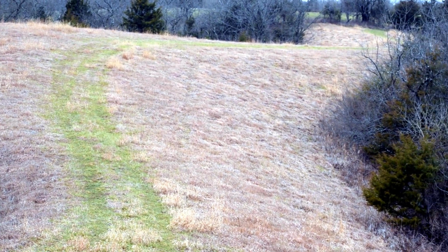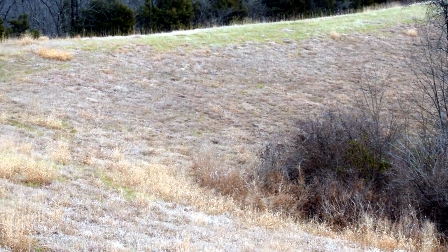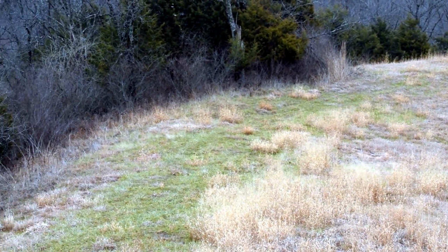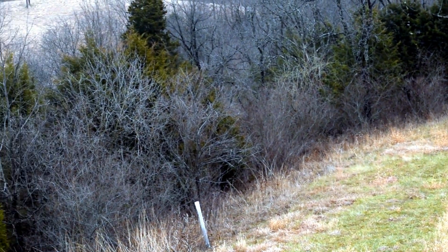If it's brown, it's down, unless it's got antlers. It's a one-deer limit in Kentucky. So we'll see how this hunt goes. So stay tuned.